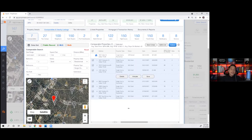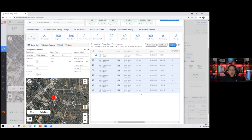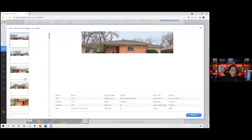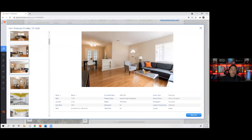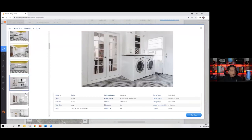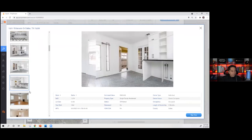So great data, but I think the most important part about the comp data are the photos. It's one thing to know the price. It's another to know if that price was an as-is price or a rehab price, right? So this 260, as is or rehab? Click on the picture. Pictures show me a rehab property. That 260 is an after repair value, and it's really nice too.